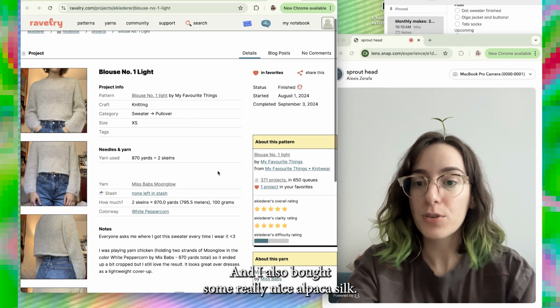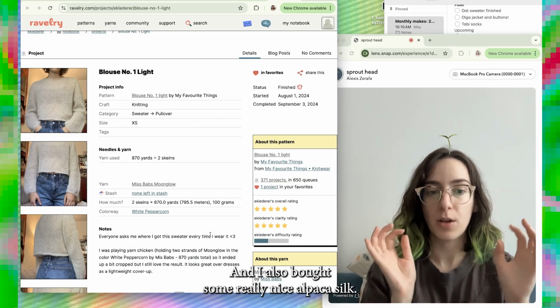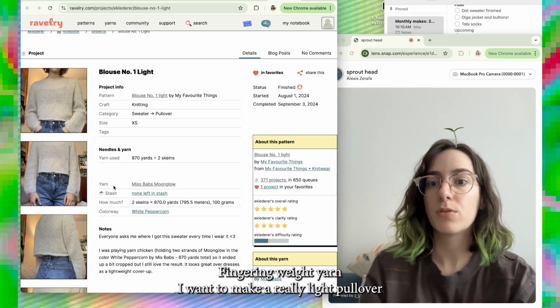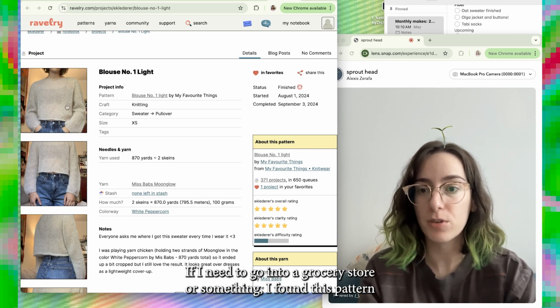And I also bought some really nice alpaca silk. I don't know if there's cashmere in it. Fingering weight yarn. I want to make a really light pullover that is just like a spring summer piece if I need to go into a grocery store or something.